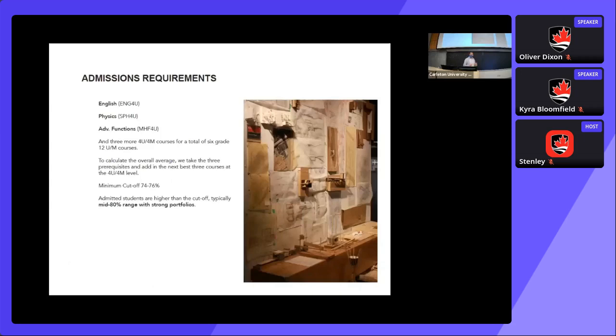Our admission requirements are English, physics, and advanced functions. Then we take your next three highest 4U or 4M courses, so that we do a total of 6 grades. We calculate the overall average. The minimum cutoff to apply to the program is 74 to 76%, but we usually admit students with much higher ranges, in the mid 80s, and with strong portfolios.